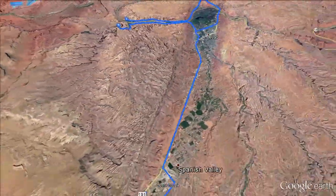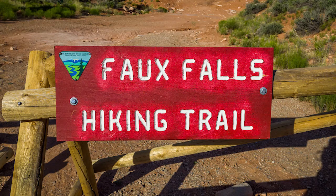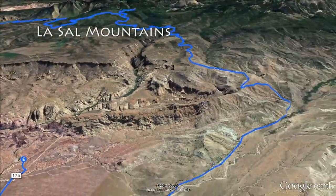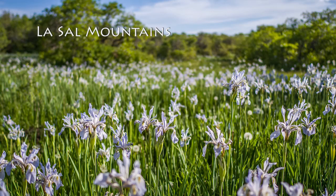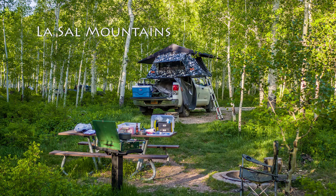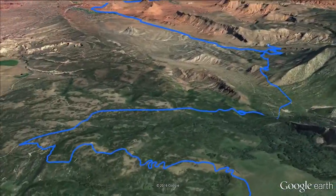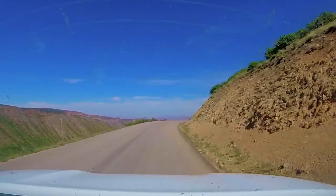I also swung by Faux Falls, a man-made waterfall created by water redirected out of the mountains into the Moab Valley for farming. Camp for the night was up in the La Sal Mountains at Lake Warner. Besides a great view, the temperature was 20 to 30 degrees lower than down in the desert. On the way out of Moab, I headed east through Castle Valley on the way back to I-70.